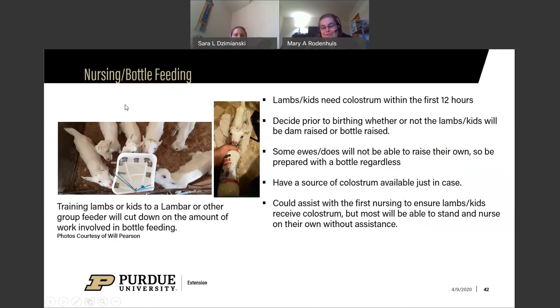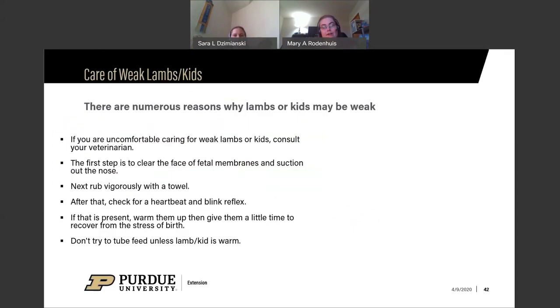Some ewes just don't accept it. First time moms, or moms that have had lambs or kids before, may just be like, nope, not doing it. Especially if they have a really traumatic birth, it might be harder to get them to accept those babies. So you may have to bottle feed. So it's good to have the equipment on hand so you're ready, and you're not trying to run to the store ahead of time.